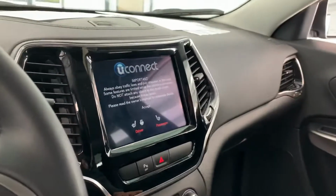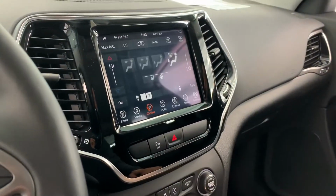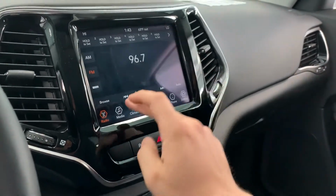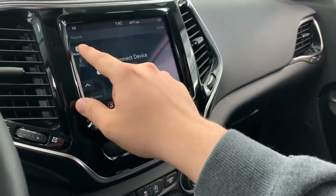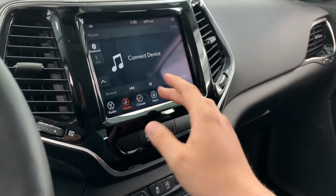Coming into the center stack, let's accept the little user agreement there. We'll start on the left-hand side and work our way over. You do have AM/FM radio as well as satellite radio. In addition to that, you can bring audio in via USB port, Bluetooth audio from your phone to the vehicle, or use an auxiliary port that's available down below.